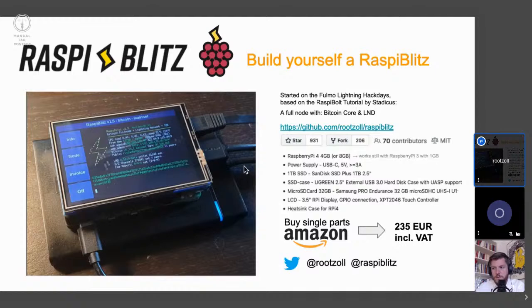It's worth going for this 1 terabyte SSD if you want to be future-proof. Also, make sure to pick the right SSD case, or the right casing for your hard drive, because we were seeing some problems with some casings. They're not supporting the UASP protocol. It's something special, but just keep that in mind. If you pick the one we have in our shopping lists, you should be good. The UGREEN one is working quite well for all our testing.